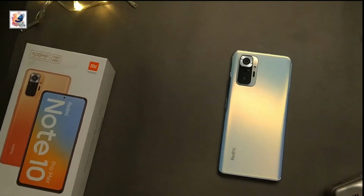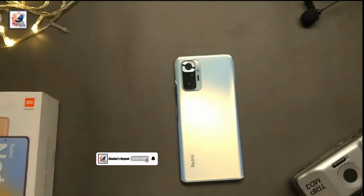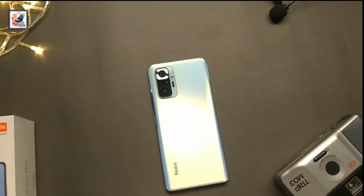This is Redmi Note 10 Pro Max Indian version, and today in this video I'd like to share with you guys the Redmi Note 10 Pro Max 108 megapixel detailed camera review.